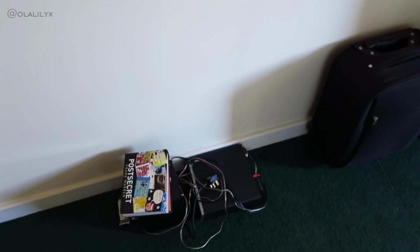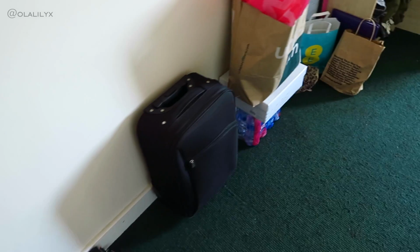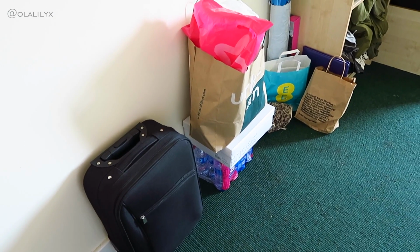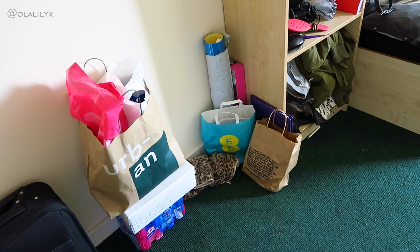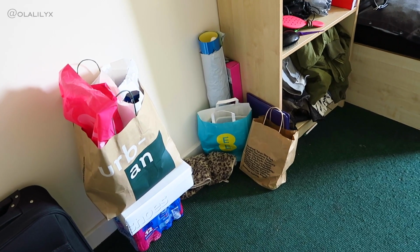And let's start from this corner here. These things are not actually mine, they are my flatmates'. Then we have a small suitcase that I always carry with me whenever I go back home. Here I have a few shopping bags because at the time I'm recording this video, I will be going to Jamaica in about a week, so I did a bit of shopping and stuff.